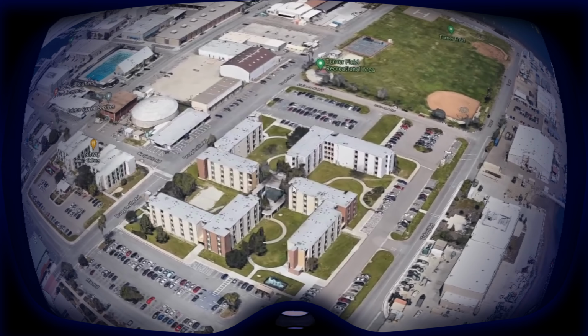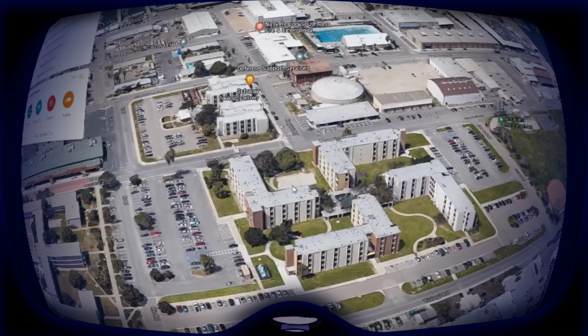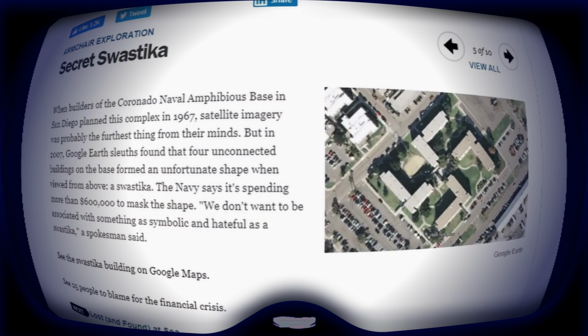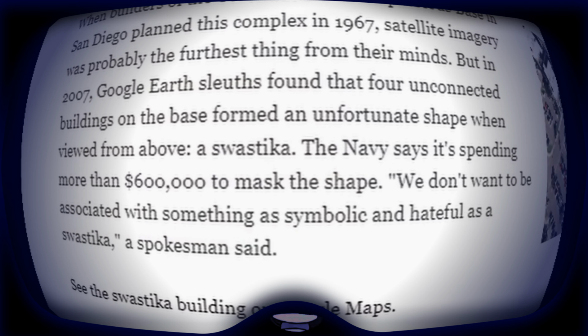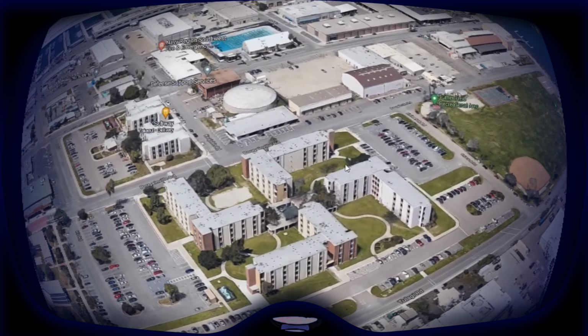For a while, people were kind of upset with the Navy for having this building. According to a 2007 Time magazine article, the Navy said they were going to invest money into the building to change its appearance. But that was 15 years ago, and the building still definitely looks like a swastika.